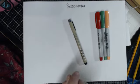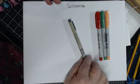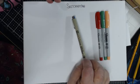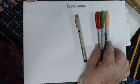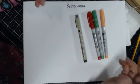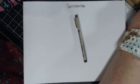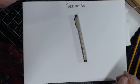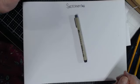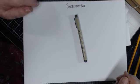And what you need for sketchnoting is a piece of paper. And you would usually use probably a pencil, but I'm going to use this pen just so it'll show up better. And then I have three different colors of little Sharpies or crayons or markers or whatever. And I'll show you how I use those too. But I am finding this to be the most awesome way. This is an awesome way to journal.